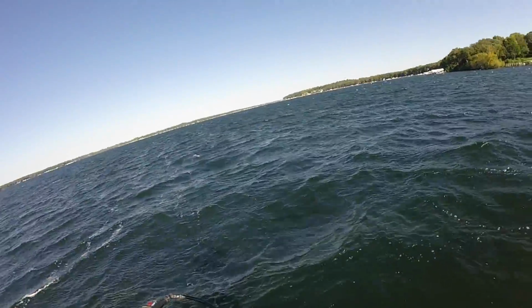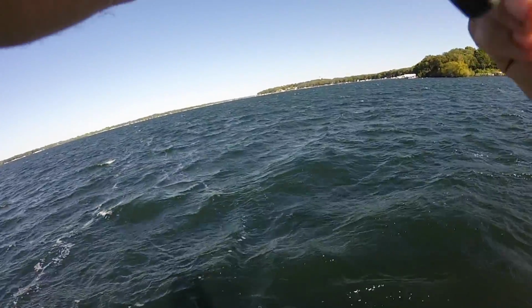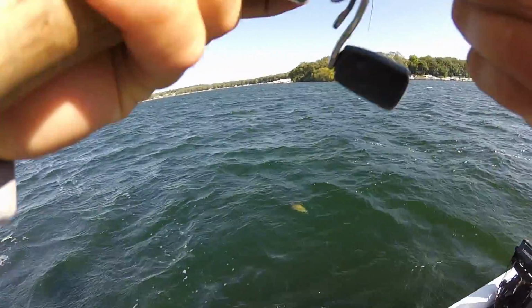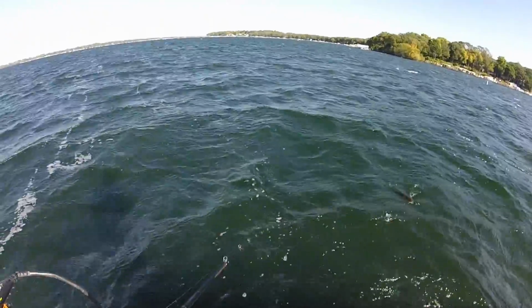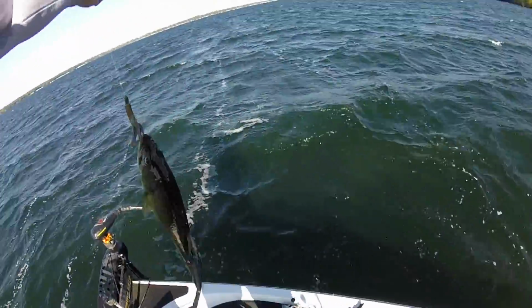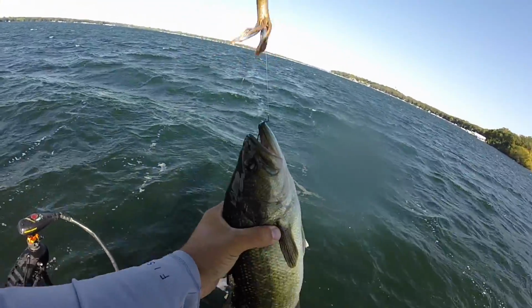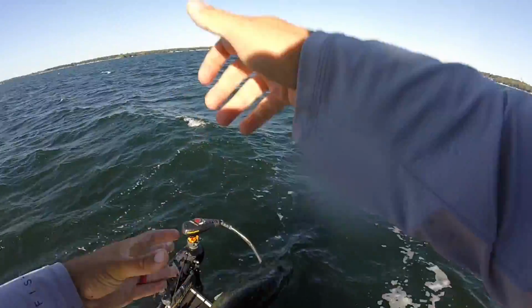Yep, tie on a tube, Flair. We got a good one. This one looks like a big one, man. Bigger, anyway. Oh yeah, good largemouth, man. Really? God dang, son! Yes, sir! They like the tubes. Nice little 3+ pound largie.